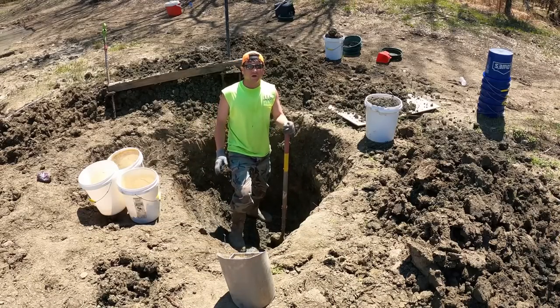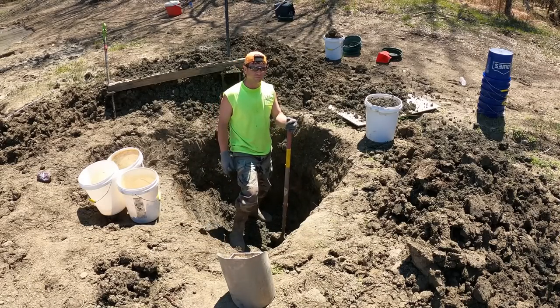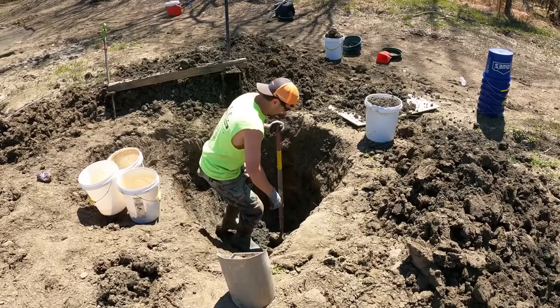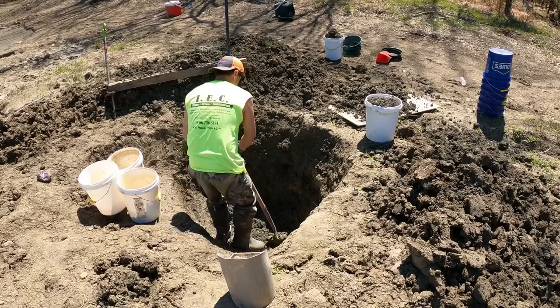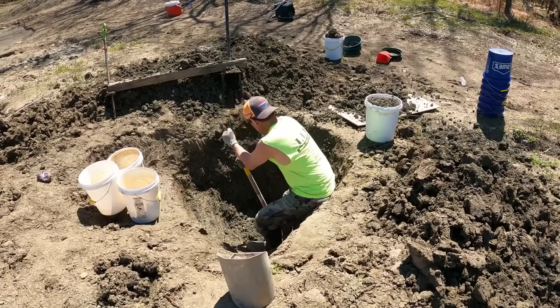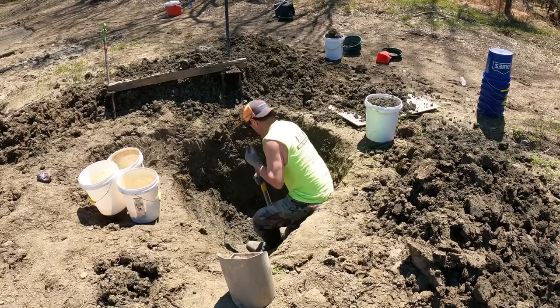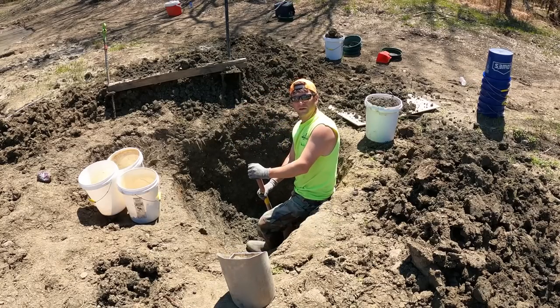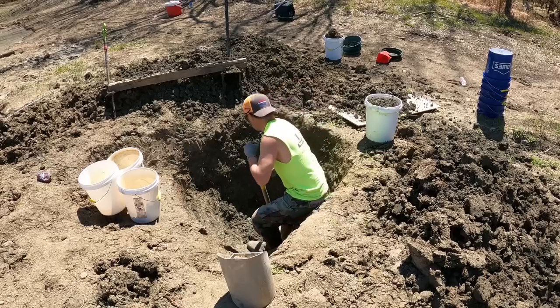Alright, it's about 1 o'clock. I had about 2 more feet of fluff and a small gravel layer to get out of the way to get to the gravel that I'm looking for, and I'm here. You can hear it. When your shovel sounds like that, that means you're in some good gravel.